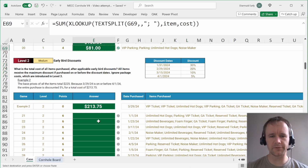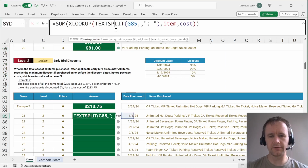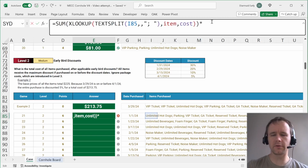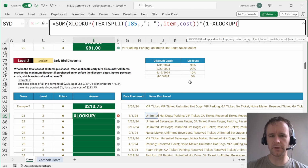And then I'm just going to copy this formula down, because that'll give me, if I repoint it over here, the cost of these items. And then I just need to figure out the discount from here. So I'm going to multiply that by 1 minus whatever the discount is, and that's going to be XLOOKUP.